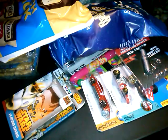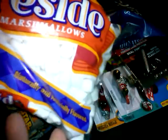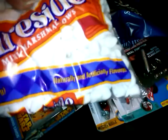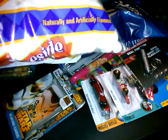Okay, and he is a marshmallow fanatic. They didn't have the big ones, but they had the Fireside brand of the mini ones. So, you know, fall's coming up. I hate to mention it, but, you know, they're fun in hot chocolate. And I have a secret that I use these for. A secret recipe, I'll tell you, which is the bomb.